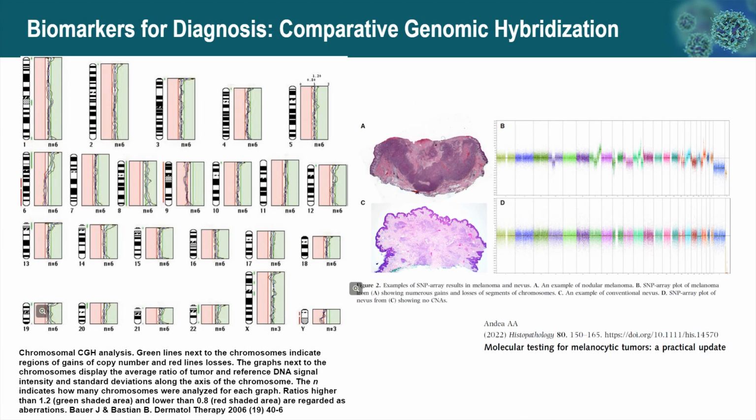Comparative genomic hybridization, CGH, evaluates gains and losses in the entire chromosomes, in contrast to FISH that targets specific genes. This technique is based on the fact that melanomas have numerous copy number abnormalities, or CNAs, in contrast to nevi. These chromosomal aberrations are found in more than 95% of cases and include several gains and losses, such as you can see in the left panel on 6p and 6q, for example.